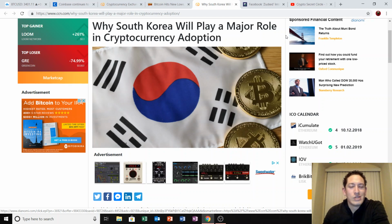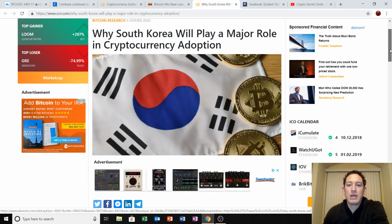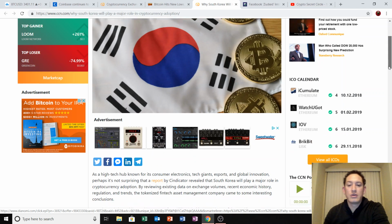This article here, it's also from CCN. It says why South Korea will play a major role in cryptocurrency adoption. This, guys, is extremely bullish for Cardano. Cardano has a really nice foothold in South Korea.